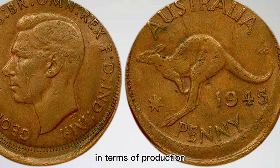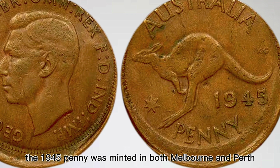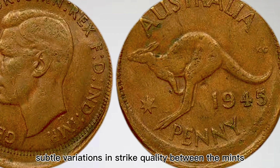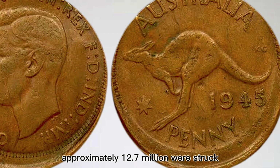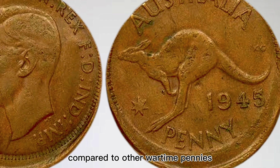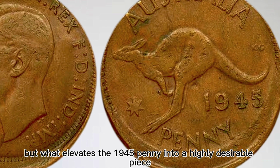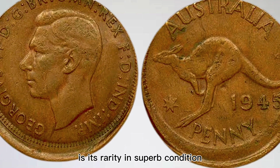In terms of production, the 1945 penny was minted in both Melbourne and Perth, and collectors sometimes note subtle variations in strike quality between the mints. Approximately 12.7 million were struck, making it a relatively modest mintage compared to other wartime pennies. But what elevates the 1945 penny into a highly desirable piece is its rarity and superb condition.